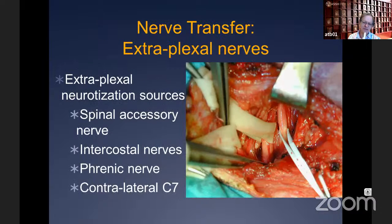Extraplexal sources are typically spinal accessory nerve and intercostal nerves in our practice. We've used the phrenic nerve, including using thoracoscopic harvest from inside the chest to lengthen the nerve. We've done 80 or so contralateral C7s. We've abandoned those two nerves as extraplexal sources due to poor results.